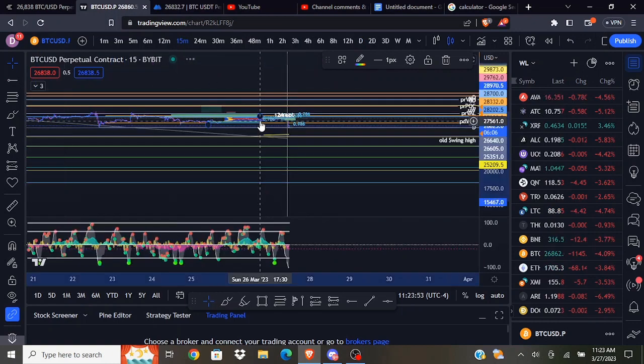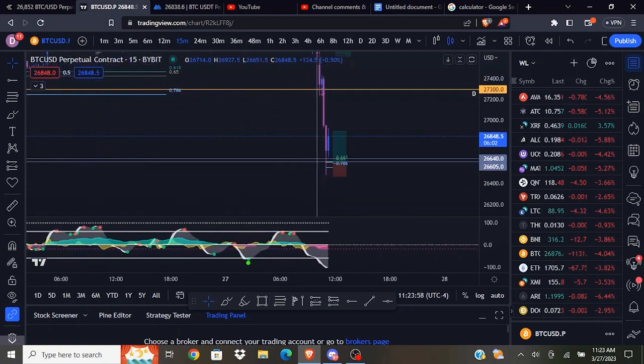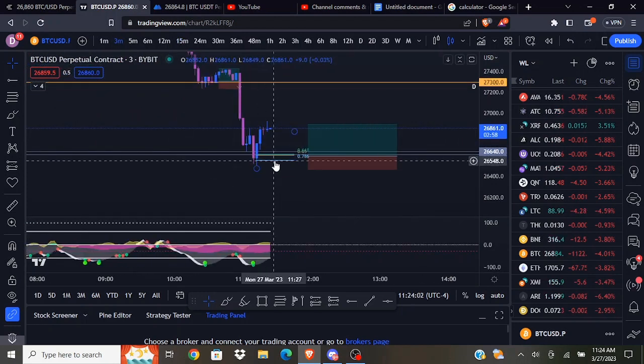Now, if we start getting a move back to the upside from this SFP that we got right here, which, actually, let's check locally.